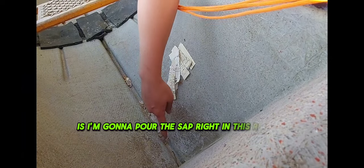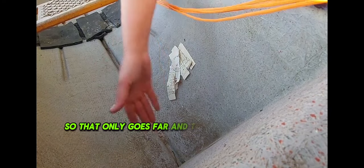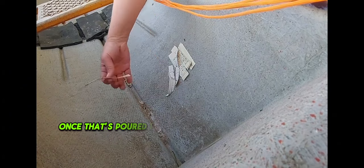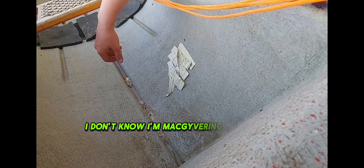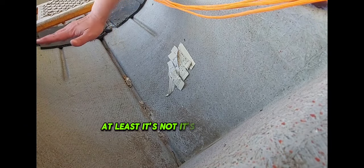So what I'm gonna do just to get me out tomorrow is pour the sap right in this ridge line. I have a little stopper here so that'll only go this far, and this is the main area here. Once that's poured, I'm gonna add some pieces of paper just to add some, I don't know, filler, stabilizer. I'm MacGyvering it, really. And yeah, worst comes to worst, I'm bailing the whole time out. At least it's not a long trip.